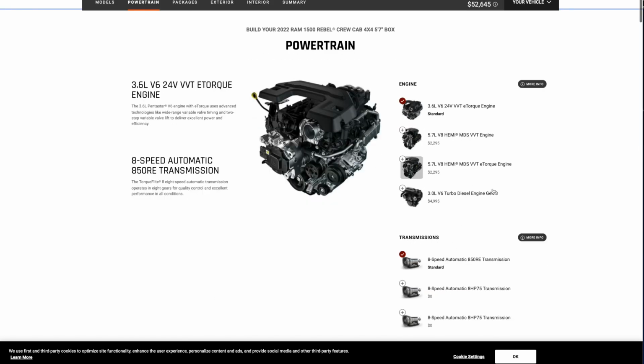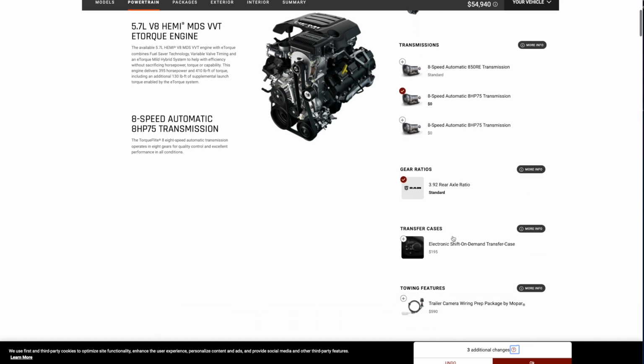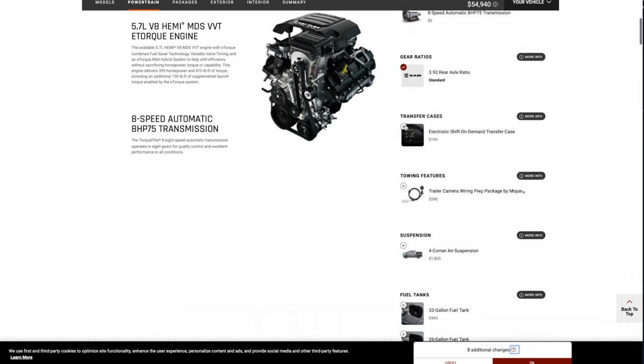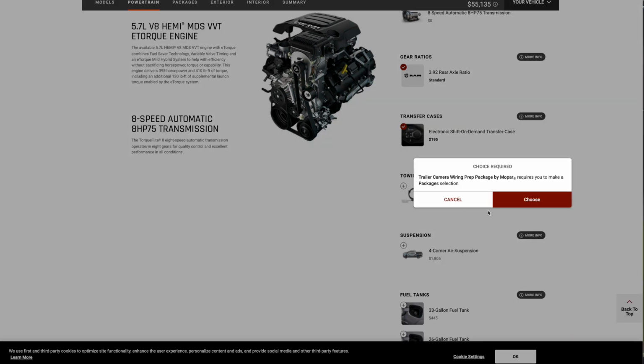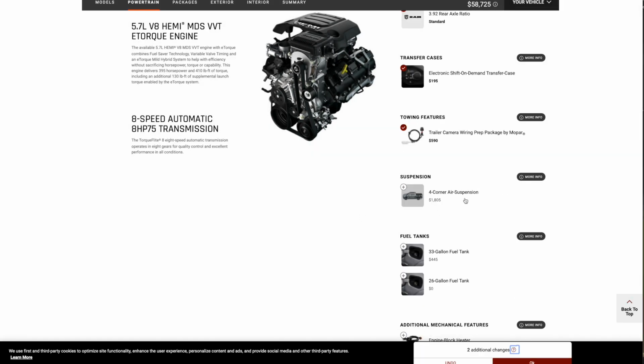We're going to go with the same eTorque V8. Leave the automatic transmission alone. Electronic shift-on-demand transfer case is a $200 option. Why not? We're going to go with the trailer camera wiring package and level 2 equipment group. I don't know about the air suspension. I'd have to drive two different trucks, one with air suspension and one without, to see if it's worth it. I'm not 100% sure on that, so I'm going to skip that option for now.